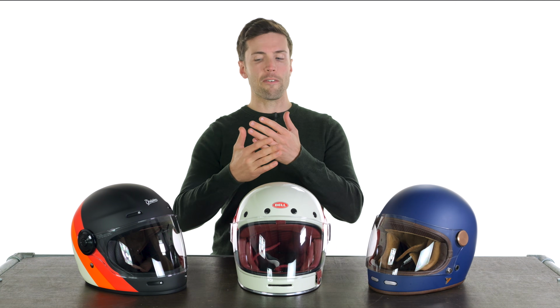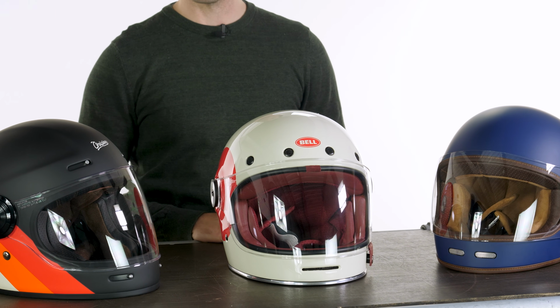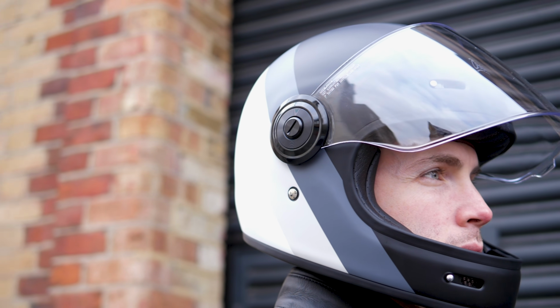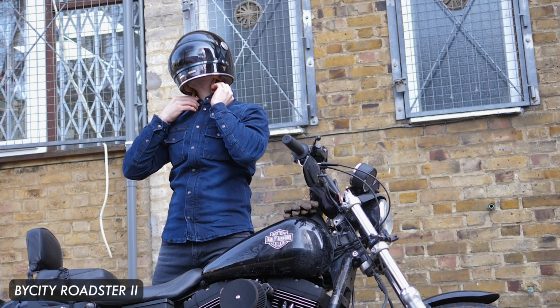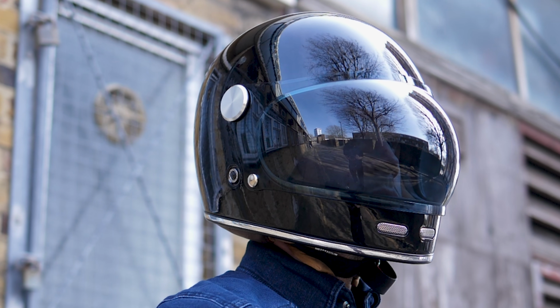Hello ladies and gentlemen, we have three helmets in front of me that on the face of it look very similar, but they do have some differences between them. It is, however, enough to compare them to one another because they very clearly take a similar line in terms of their design and usage. They are all retro-looking, fantastic city helmets.